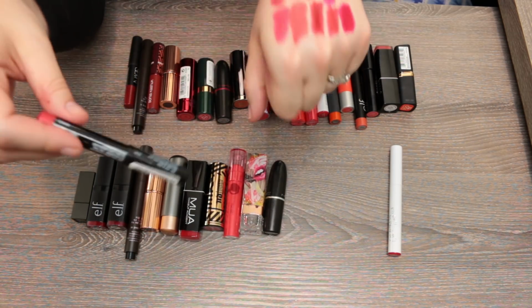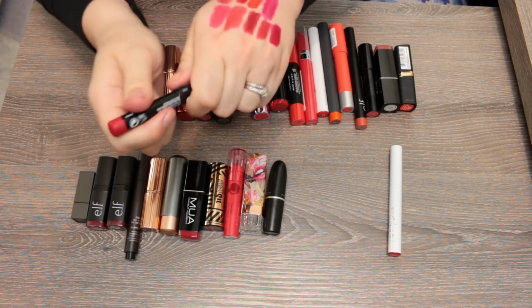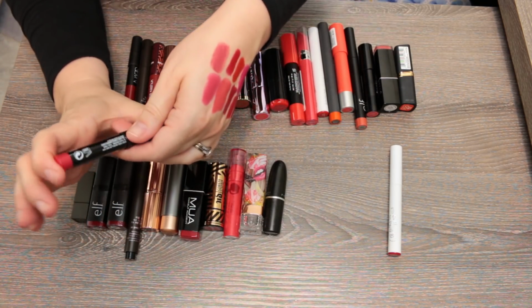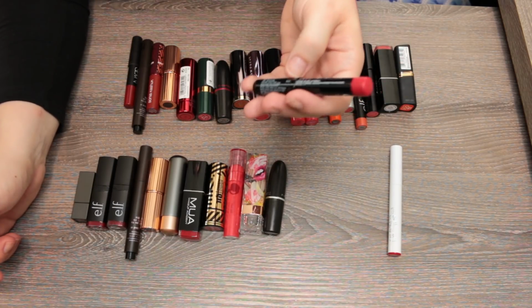This is the Maybelline Color Drama, another one of those ones that you can't get in the US but is available in Canada. That is really pretty. I may hang on to this just because I want to keep one. I went through such hoops to get this. I definitely want to keep one of the ones that I got.